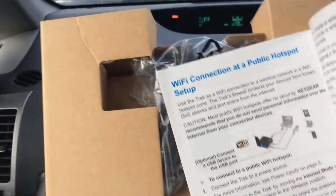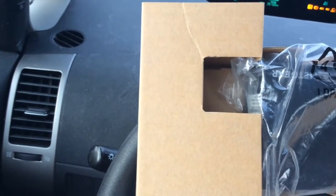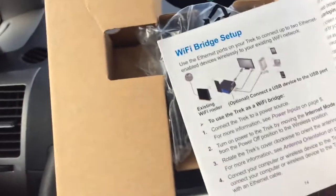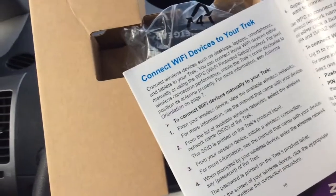Tells you how to do it. None of this stuff gives you pictures. They actually spent money on a manual, so you can see what's in the manual. And you can set this up at home through wireless or Ethernet, or a bridge to connect to my network. I'll have to figure out how to do this. And then you get the first page, and then they have the usual disclaimers here in compliance.